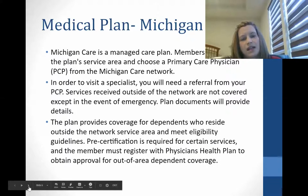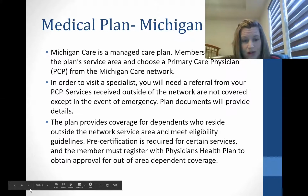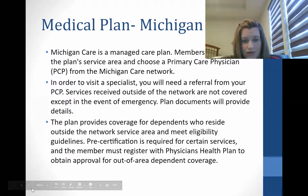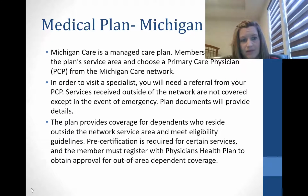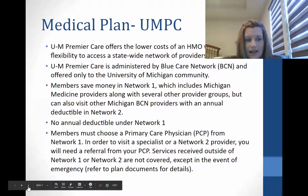Michigan Care is a managed care plan, so you must live in a specific service area. And with this plan, you have to select a primary care physician that is under the Michigan Care Network. In addition, you would have to get referrals if you want to see any specialists outside of that primary care physician. It should be noted that if you are going to receive any emergency services that are considered to be outside of the network, then it could potentially be covered. However, you would not be able to just go see any physician that's outside of the Michigan Care Network because they would not accept the insurance at that point. You can go to the next slide, Nina.